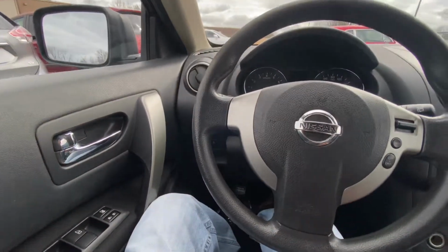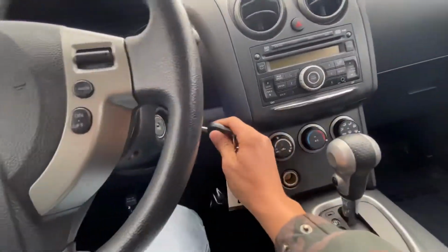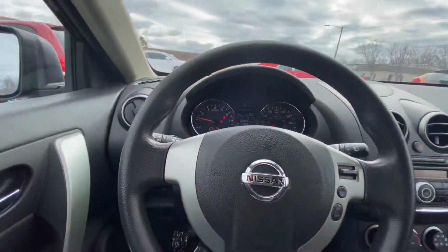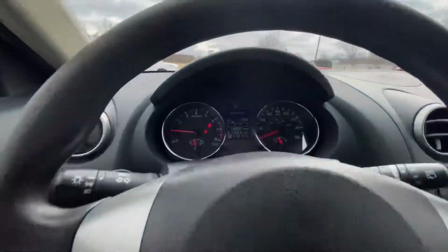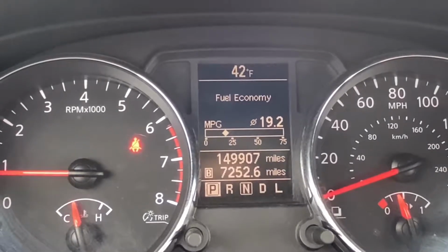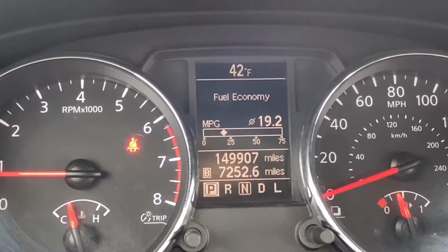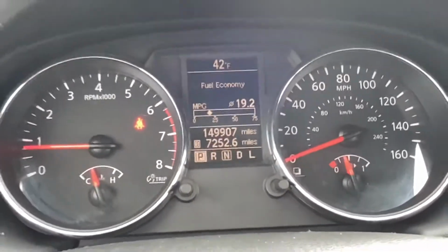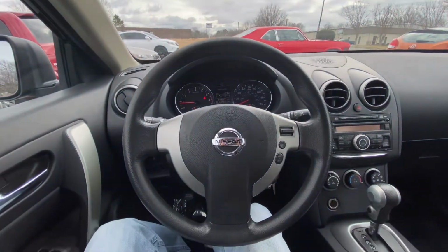Getting the key now. Put in the ignition, twist. All right, as we can see, our total mileage on the odometer is 100,049,907 miles. So it's almost 150,000 miles.